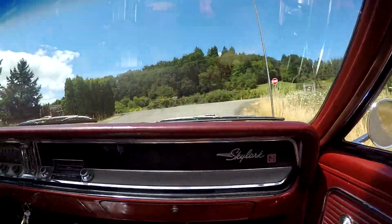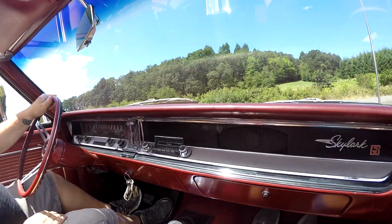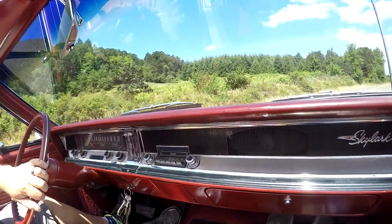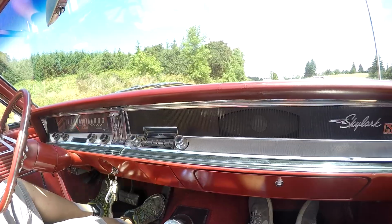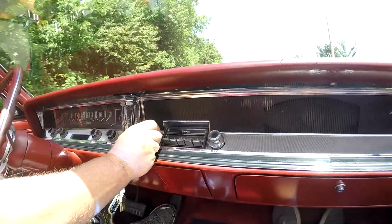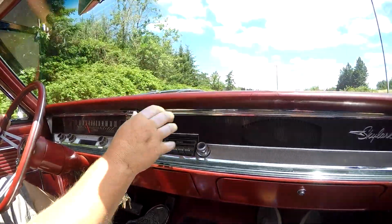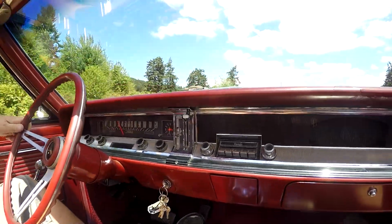Hey, thanks for cruising around with us in the little GS. We're just out here cruising around. Just want to drive and show you some stuff in general, just show you how it behaves out on the road. A couple things I'll show you. Horn works. You heard the radio. It works. But when you move the thing, you can kind of hear it crackling, but it will come in station for you.